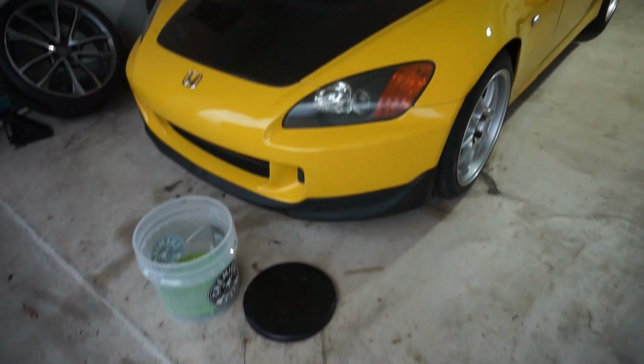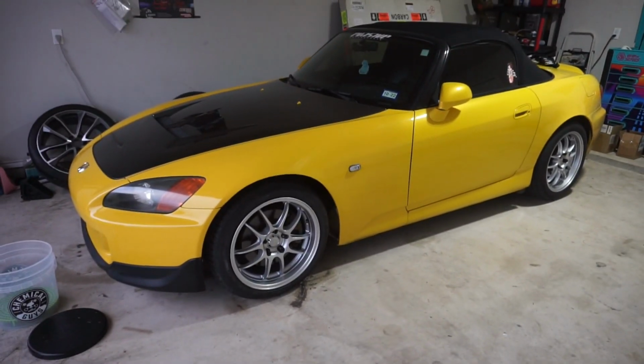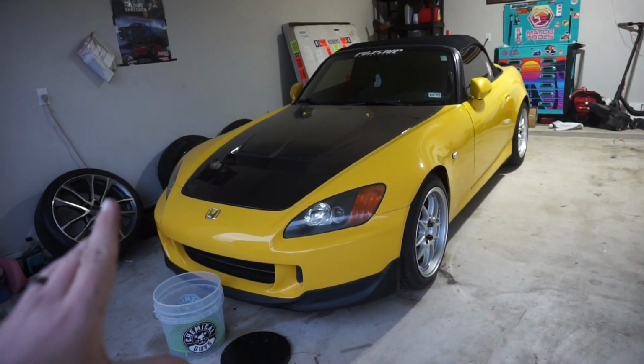Alrighty guys, I have everything done. I just washed the car and it's good to go, and just look at how good this car looks now. And I gotta say, this Seibon hood, it fit perfectly. And also I love that I have these little yellow accents for the washers. Man, I'm just so happy with how this car came out. That being said guys, I'm gonna go ahead and end the video here since we did the wheels and the carbon hood. I just love how this S2000 is coming along.